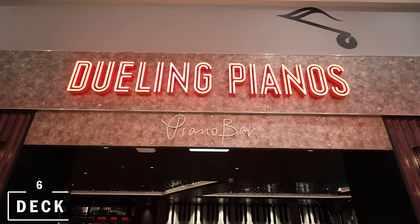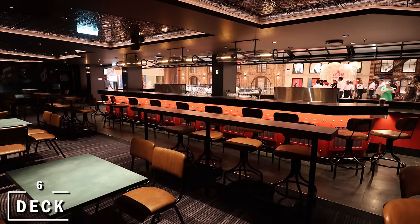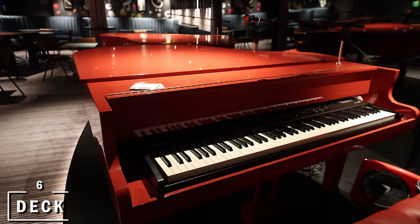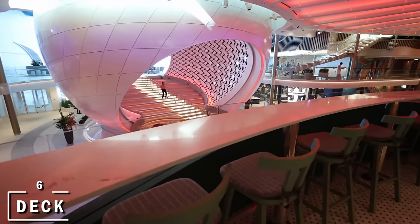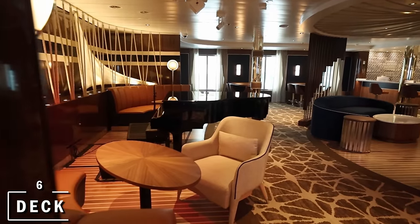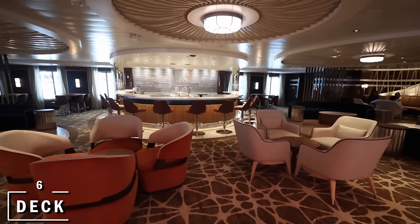Now we are on the starboard side of the Upper Royal Promenade, and here you're gonna come to the Dueling Piano Bar. This is another venue that is unique to Icon, and of course, a dueling piano means there are two piano players. Lots of fun at night. Next up on deck six is Giovanni's Italian Kitchen and Wine Bar. This is one of the specialty dining venues on board. Schooner Bar is another Royal Caribbean favorite. This is a nautical themed bar, and there's always live piano music here as well.